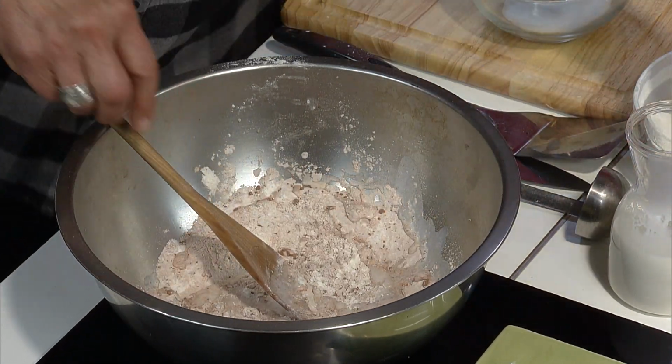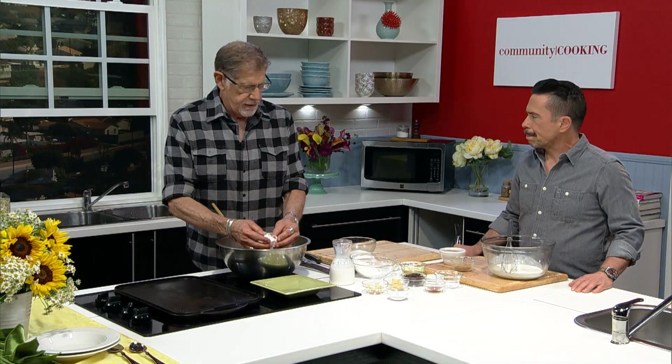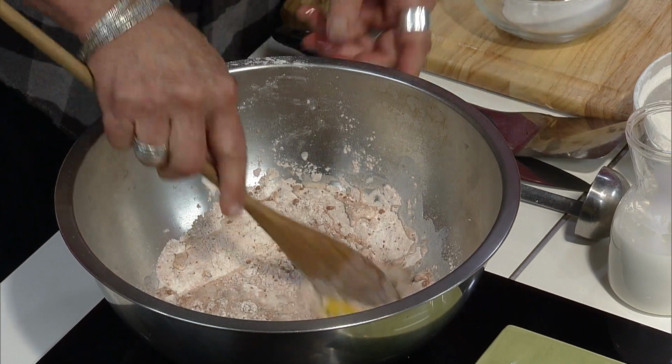All right, and 1 egg. Now what I'm going to do is start chopping everything and putting that in here too. So we'll do this. Okay.